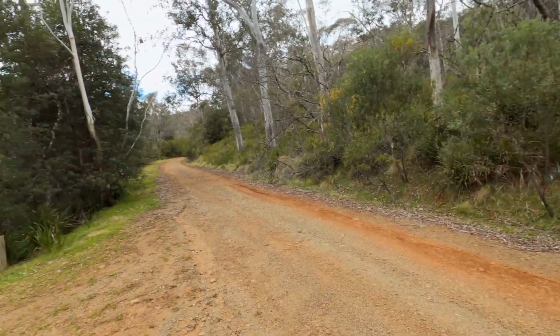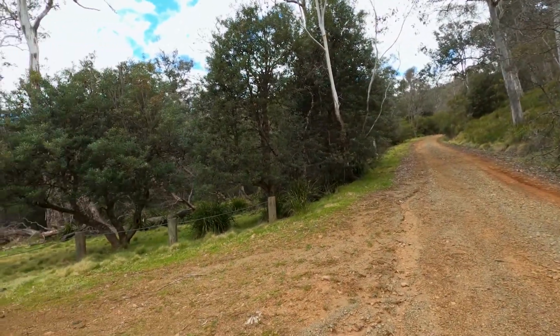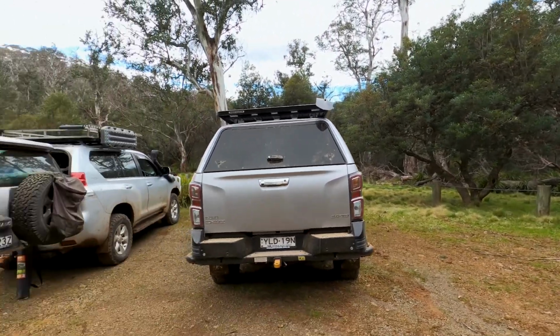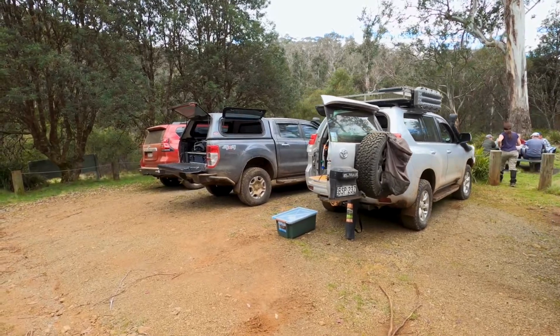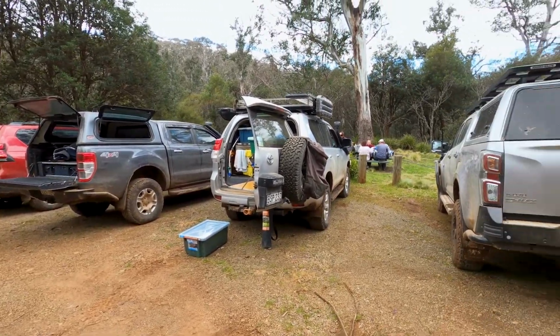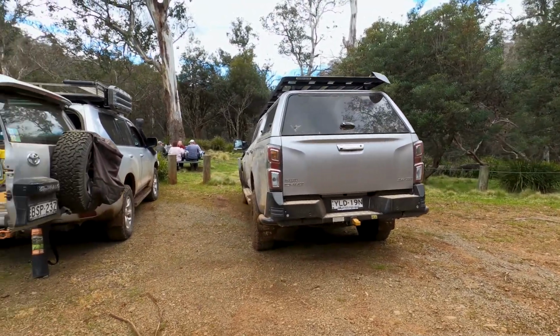After a few fun little tracks and a few little small bog holes, we finally get down to what's called Gummi Picnic Area. There's a beautiful set of waterfalls there. It's a nice little spot here, let's just have a little bit of a look. Fit another car in there. And we've got the four cars here, so you can come with a convoy of four. I mean five, you could probably get six in if you really wanted to.